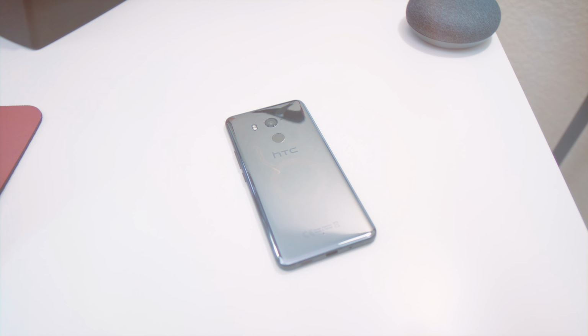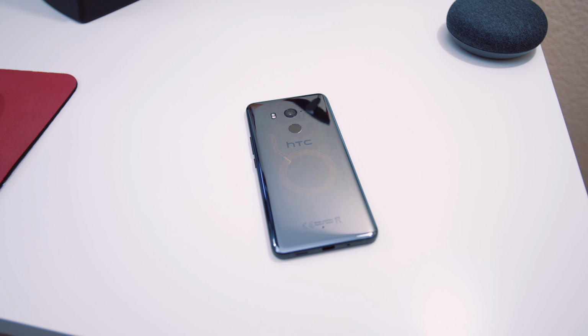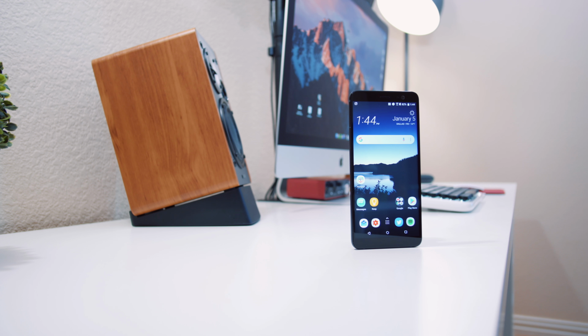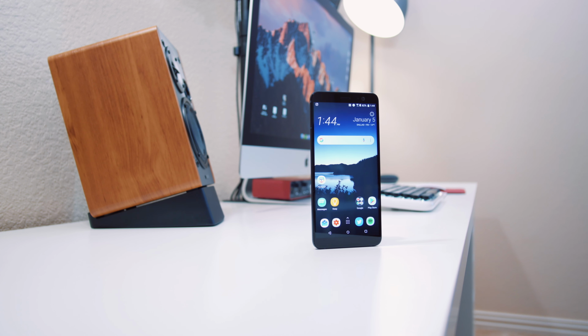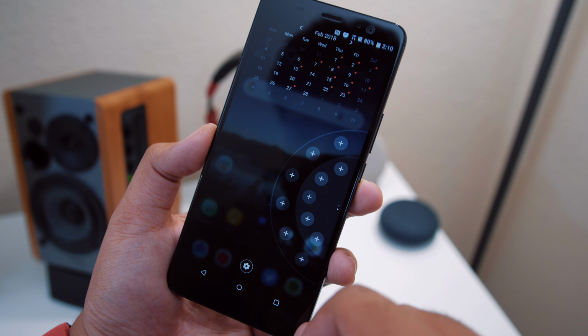All in all, the U11 Plus is a very, very good phone. It's the best that HTC has to offer to date, and I really would have loved to have seen this phone make its way to the US. Perhaps it has something to do with the fact that this was originally going to be the Pixel 2 XL. Huh, interesting. But overall, this is definitely one of the best phones out there. It's got very few compromises, less than most flagships.